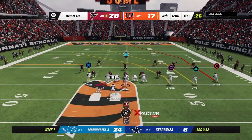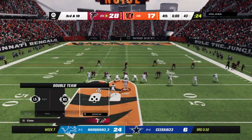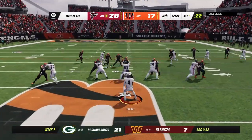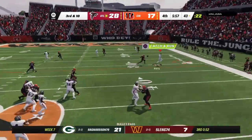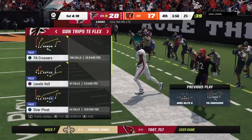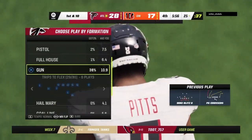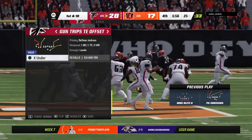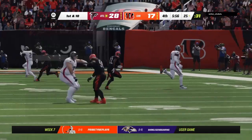Here comes the 8th play of the drive, and they need a full 10 yards on 3rd down. On play action, they'll throw. Got this complete to the tight end Pitts. And he'll cross over out of bounds right at the 25. The Falcon passing game looking good on this drive as they get the 1st down.